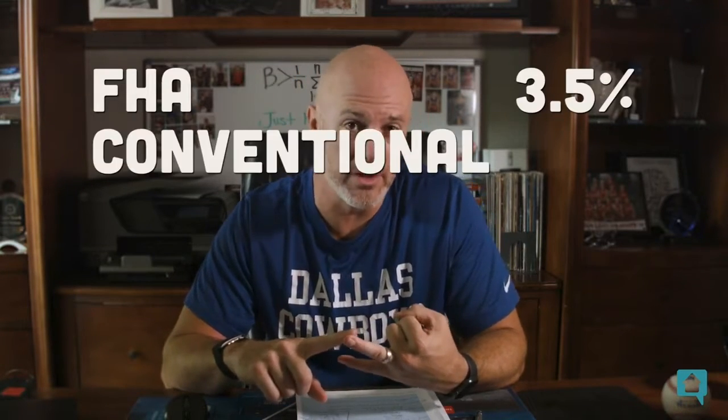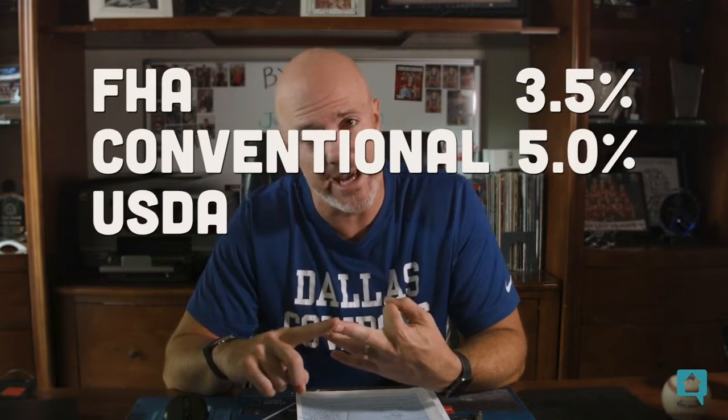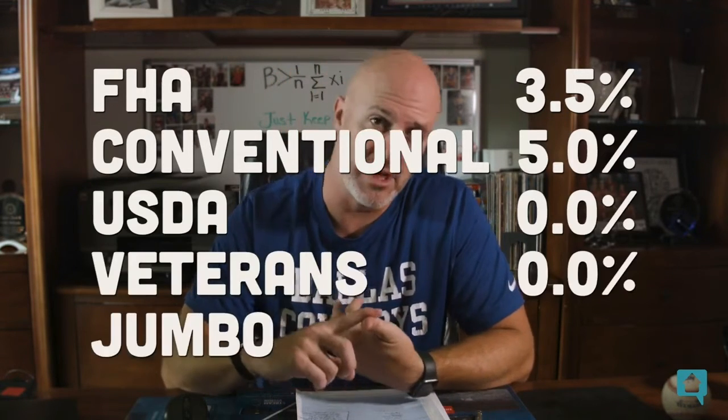So you have minimum down payment programs. FHA requires a 3.5% down payment. Conventional usually is going to be 5%. USDA 0 and VA 0. Jumbo depends on the type of bank. So how much money is required for your down payment depends on the type of loan and how much money you want to put down.